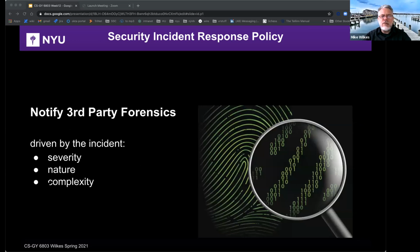All right, the second category that we wanted to reach a little more depth on, notifying third-party forensics providers and agencies. Based on the severity, nature, and complexity of the incident, you need to determine whether to involve a third-party forensic investigator or expert based on the capacity of your internal information security resources and/or the need, like I mentioned, to maintain outside expertise, objectivity, and attorney-client privilege.